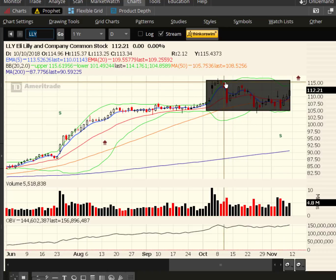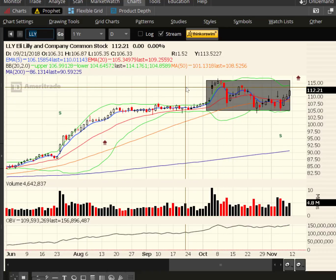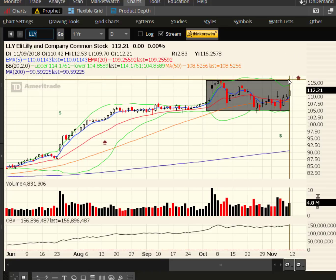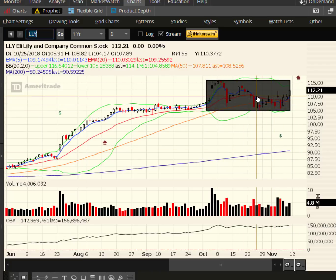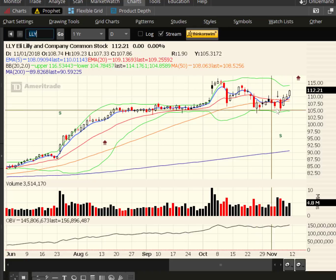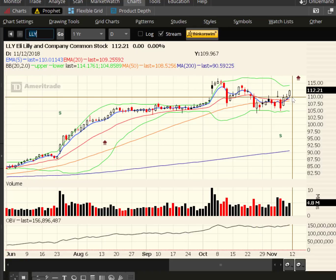If it breaks above 115 on a closing basis, that will be a breakout and that will be bullish. So if bear calls are placed at or above resistance, they can potentially work. Or bull puts placed below support, below 105, could potentially work. So as a new strategy, bear call, bull put, right now it's just range bound. Short term though, it is bullish because we're starting to push a little higher here.